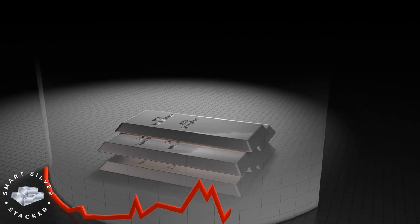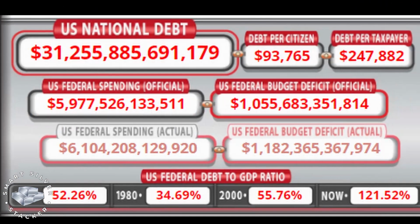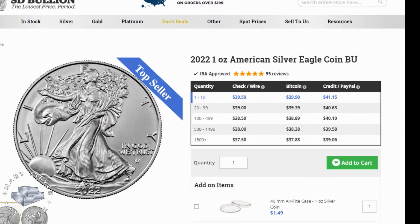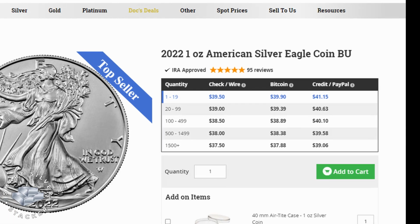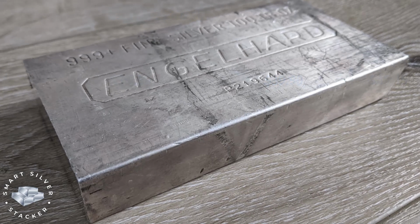And right now, as we approach the end of 2022, inflation is the highest that we've seen in 40 years, we're also on the verge of a major debt crisis, and premiums on physical silver bullion products are through the roof. So how do you get the best bang for your buck with silver in today's environment? I'm not going to keep you waiting. If you want to know what I think the best silver to stack right now is, the answer is large silver bars. So let's talk about why.